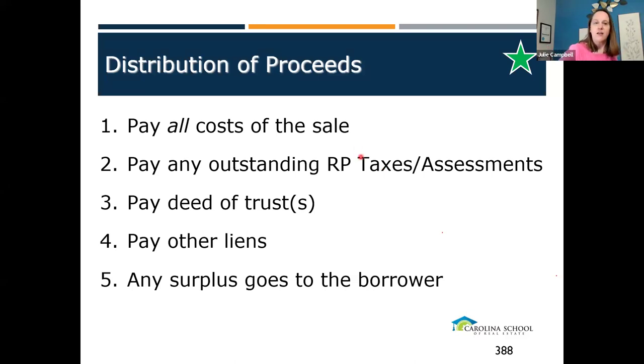I mean, look at it. They started it and they're third in line. There's a risk for them, isn't there? Another reason why they pay your taxes on your behalf. Because if the county forecloses on you, like we said, they don't care about collecting enough money to pay the deed of trust. All they care about is collecting enough money to pay themselves. Makes sense, right? So after that, we pay the deed of trust.